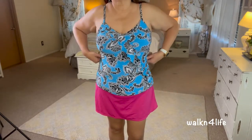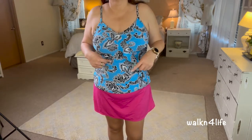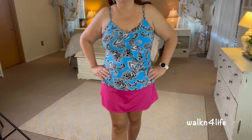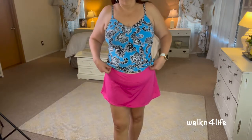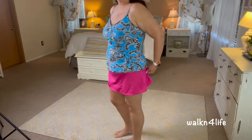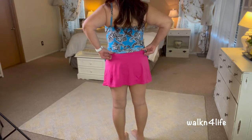I wore this last year, guys, and I could not even fit into it. I'll give you the size here in a minute. I mean, I fit into it, but I was really uncomfortable with it. This is Torrid. I think it's a Torrid 2. What do you think, honey? Mm-hmm. So there's that. There's the back.